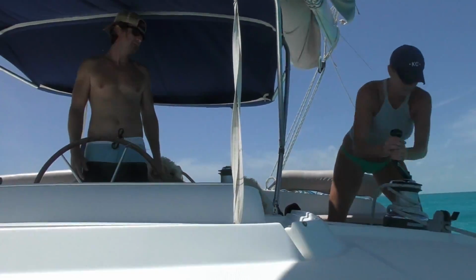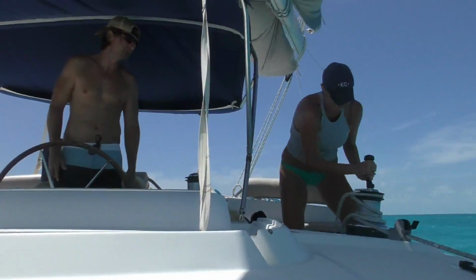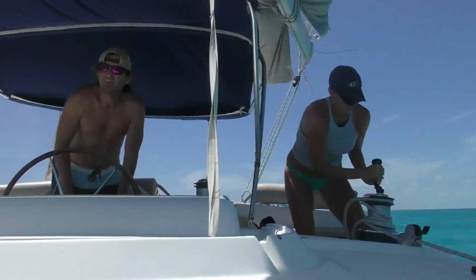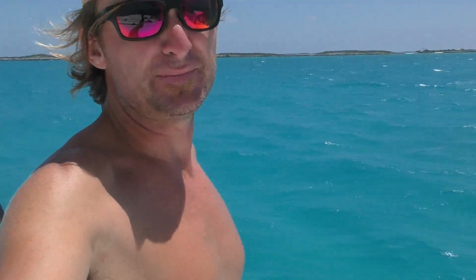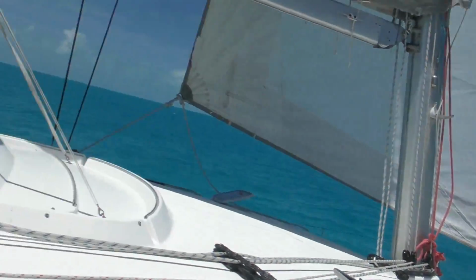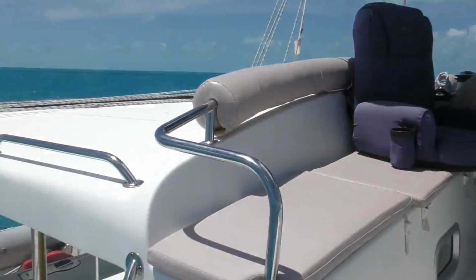Once out of the bay, it was time to put out the head sail and really start sailing. It's a nice day to relax out here. It's a nice, easy sail. It's pretty nice. I mean, I'm relaxing. And Maverick is relaxing. Goose is relaxing.